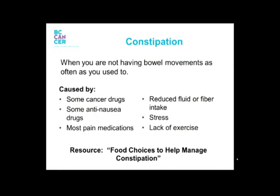Constipation is when you're not having bowel movements as often as you used to. This can be caused by some cancer drugs, some anti-nausea drugs, most pain medications, reduced fluid or fiber intake, stress, or lack of exercise. The resource Food Choices to Help Manage Constipation is also available to you through your cancer care team.